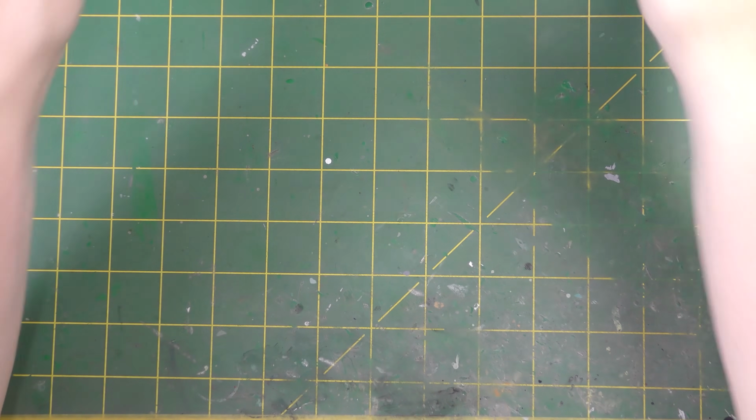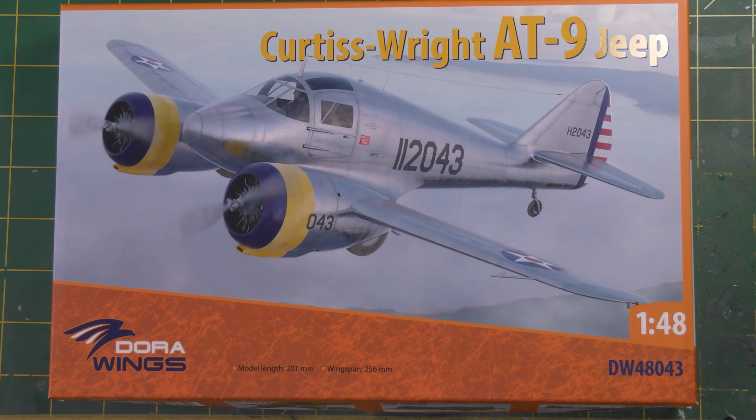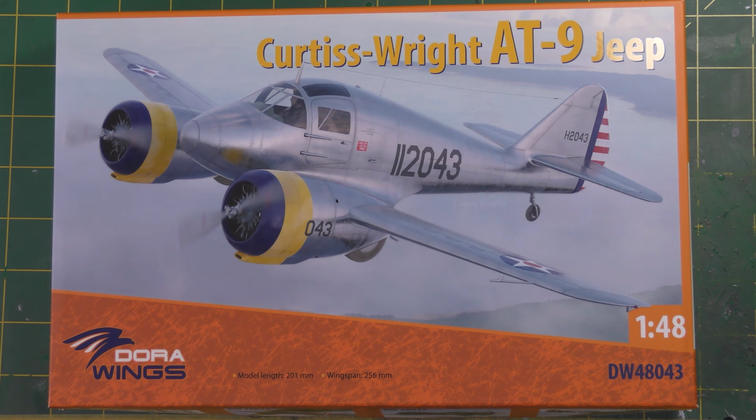Well, that was a bit of a digression, wasn't it? But there you go. So, another great kit from Dora Wings. Excellent value for money, in my opinion. One that I can highly recommend. It's a really interesting subject, quite out there, different from anything most of us will ever have seen on any model tables anywhere. Yeah, really interesting subject. So great work from Dora Wings there.